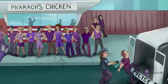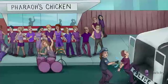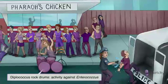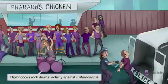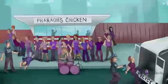A recurring sketchy symbol for Enterococcus is our purple double bass drum player who's ready to rock, evoking the appearance of this gram-positive Diplococcus. Well, here's our drummer, part of the gram-positive wall of protesters. Protesting animal cruelty is so heavy metal.